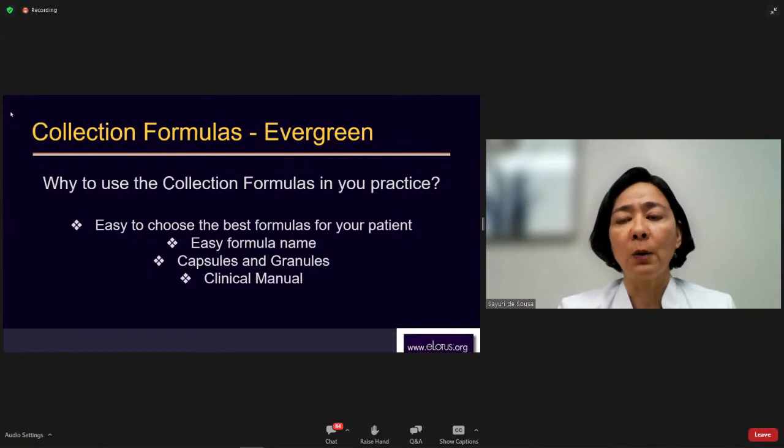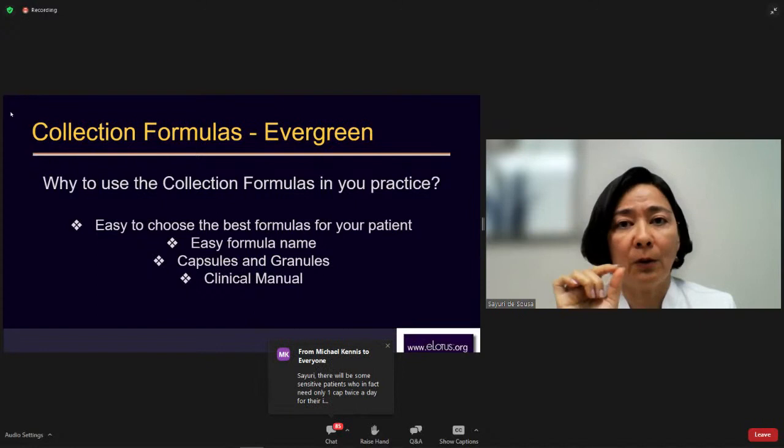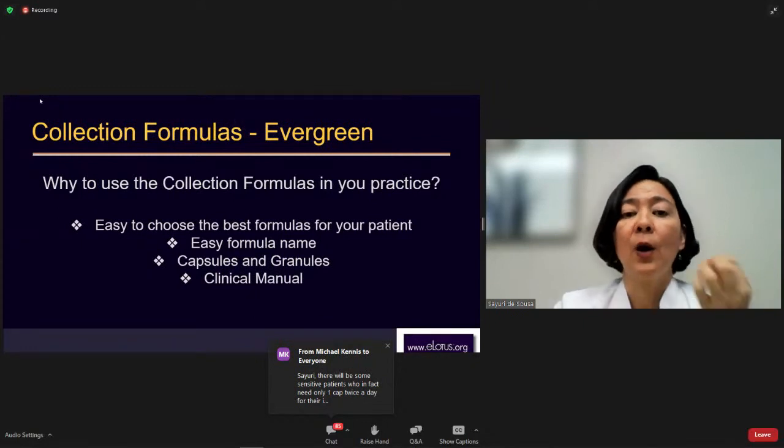It is a problem for those that can't swallow capsules. That is a problem, because it's not a tiny capsule, but we always have the granules to offer. So we have options.